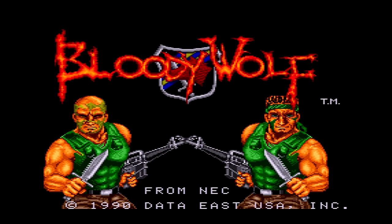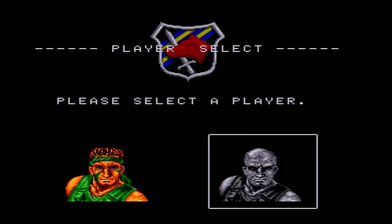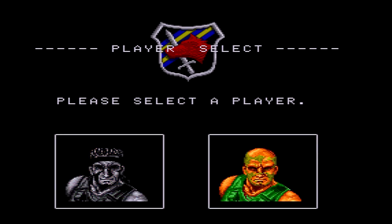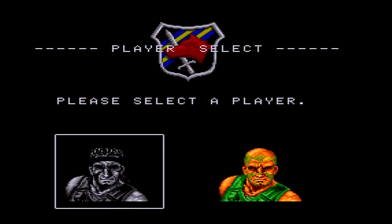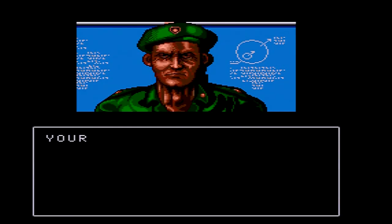And on to Bloody Wolf. Now, as I've said repeatedly through this video, this is one of my favourite games, to be honest with you. You can select between the two players, Snake and Eagle, I do believe. This was released in Europe as Battle Rangers. It's a run and gun arcade game released by Data East in the arcades in 1988.